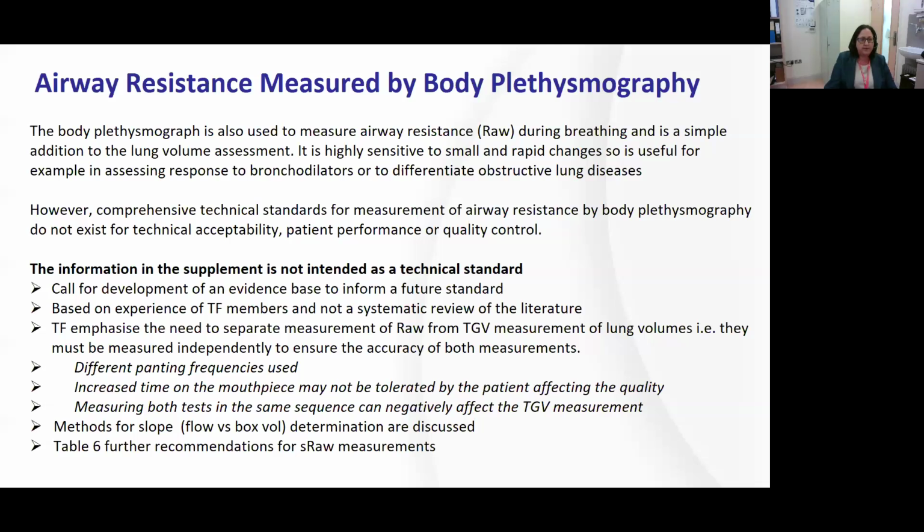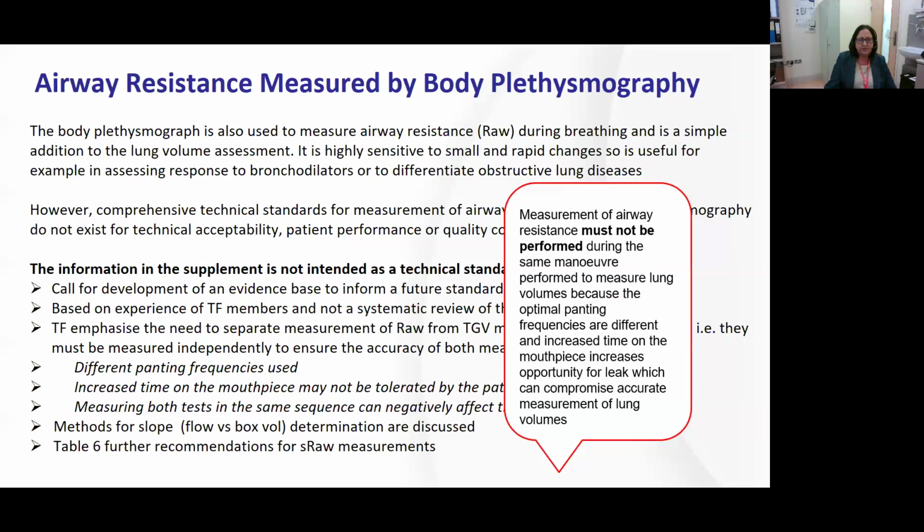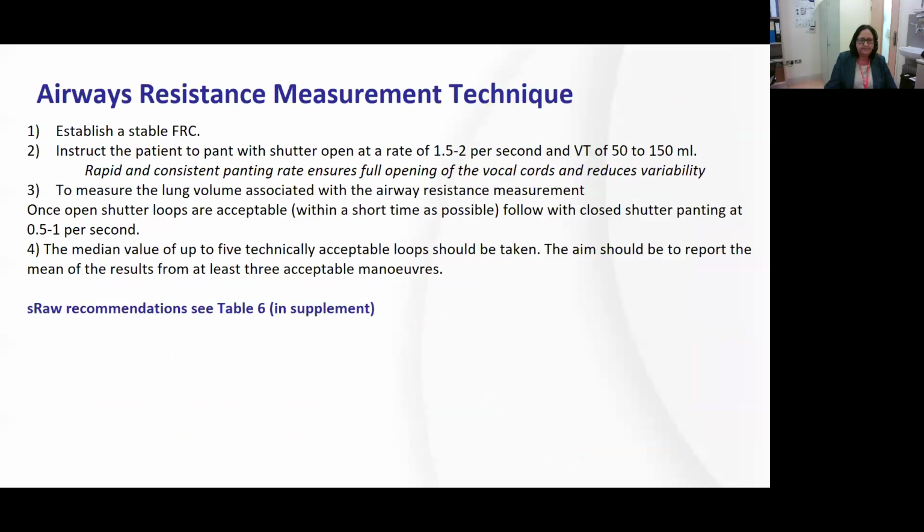There is also a table 6, recommending further criteria for the measurement of specific airways measurements. And I suppose the most important thing is that measurement of airways resistance must not be performed during the same maneuver as the measurement of lung volumes, because the optimal panting frequencies are different, and the increased time in the mouthpiece increases the opportunity for leak and can compromise accurate measurement of lung volumes. So it's totally against what we want to do in the first place.